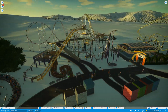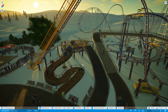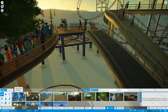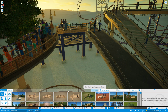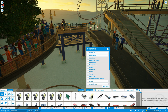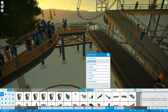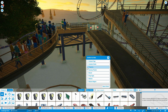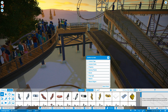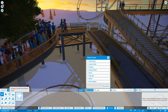So, I may be reaching for the stars too much. Let's just worry about this area right here. So let's go back into scenery. I'm not even sure what they're building that with. Are there walls? More filters. I don't have any custom tags. Duh. Property. Is there anything that's like a wall? Can I just search for wall? Fiberglass Greeble panel explode.